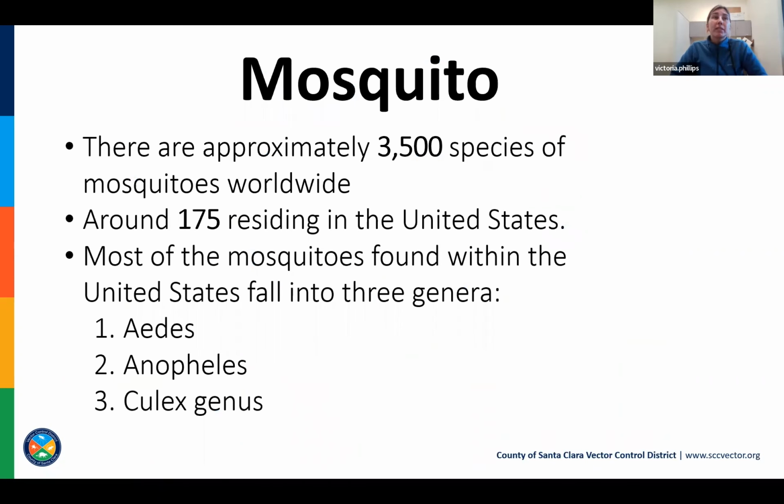For mosquitoes, there are about 3,500 species across the world, and we have 175 species here in the US. It's important to note that of these 175 species, not all of them are disease-causing animals. So we only have a few species that we need to worry about for diseases. We have 3 genera in the US. We have Aedes, Anopheles, and Culex. Culex is the one that we'll focus on today. They're the primary vectors of West Nile virus.